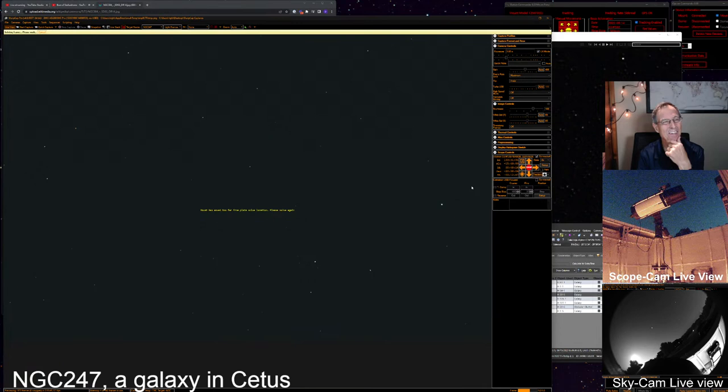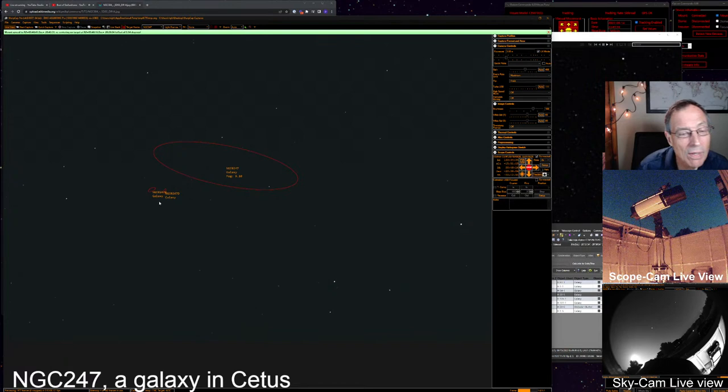That's so unfair, isn't it? I'm wondering if once we get... well, there's 247. Look at that. 247b, 247d, it has two companion galaxies out there. This is a huge galaxy, isn't it?